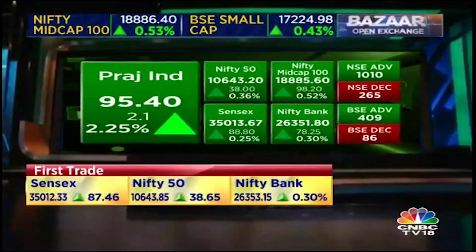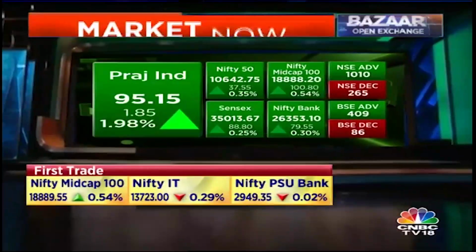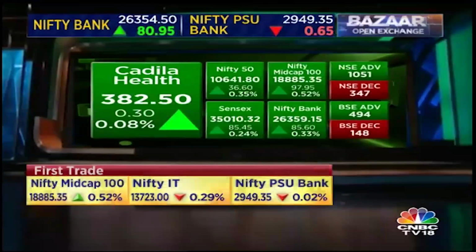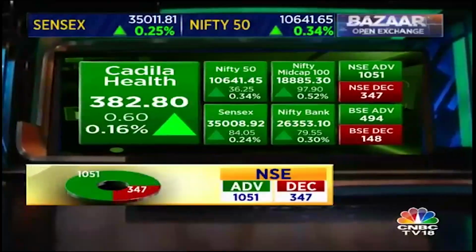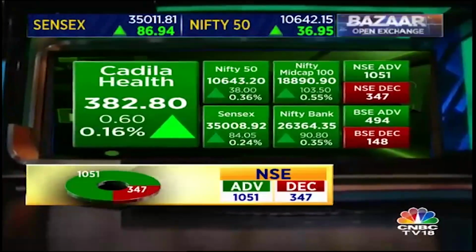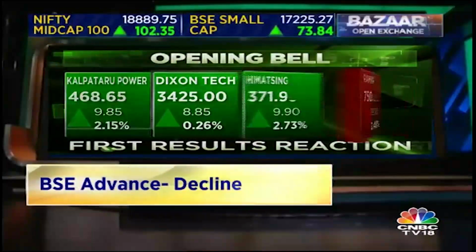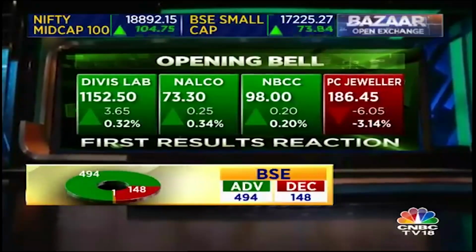Looking at some of the result reactions then, let's take a look at Cadila. Margin expansion of 100 basis points is what the management has guided for. So Cadila is flat with a bit of a positive move there. Some good numbers coming in from the likes of Meghmani Organics, Ramkrishna Forgings. Nalco had a sales growth of about 18%. Just keep an eye out on all of these stocks. Himatsingka Seide, etc. also in the green. Divi's Labs holding up. So is NBCC.